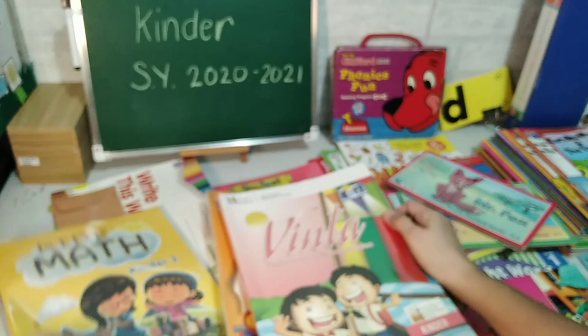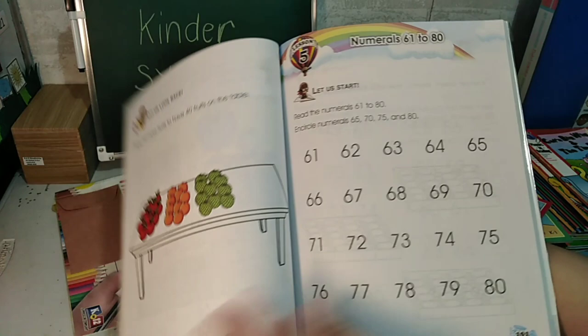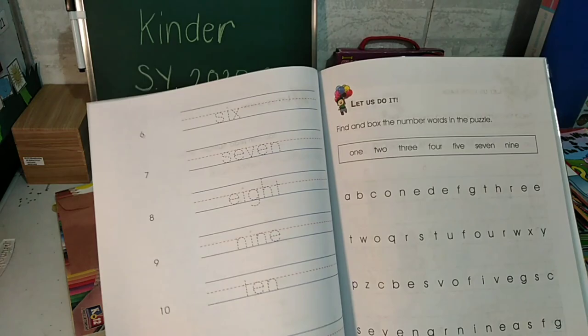And then this is for math. I think this is from CNE Publishing. Okay, ito naman yung loob niya. Sa akin talaga, colorful ng textbook kasi dun mas na-engage yung bata, lalo na yung mga maliliit. So, mga very colorful textbooks.